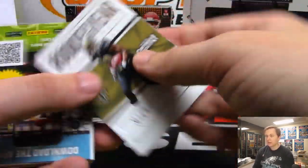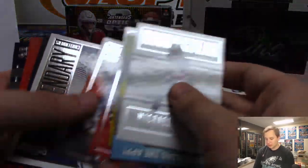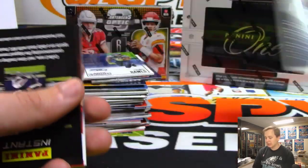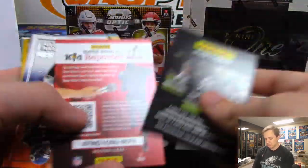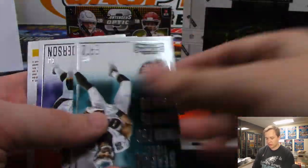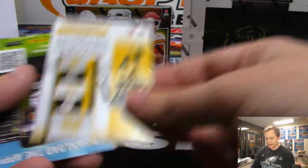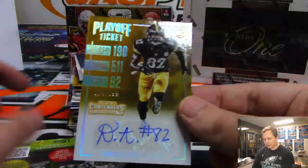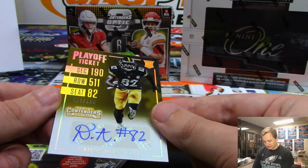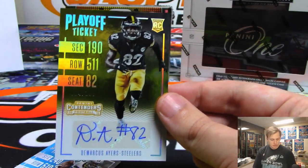First hit is going out to the Chicago Bears. Rookie ticket, Cody Whitehair. Chicago Bears, Billy with the Bears. Cody Whitehair. Got a Michael Thomas, Rookie of the Year. There is a Legendary Contenders right there, Peyton Manning.